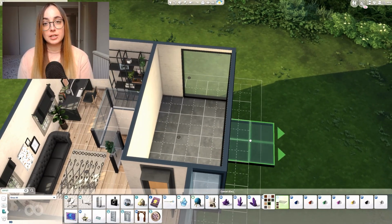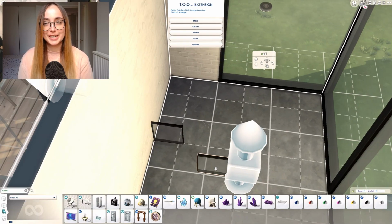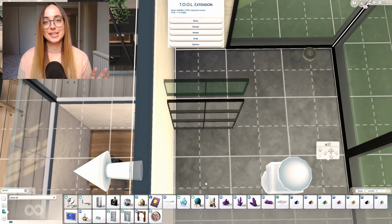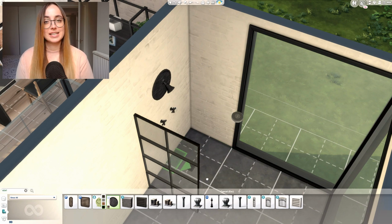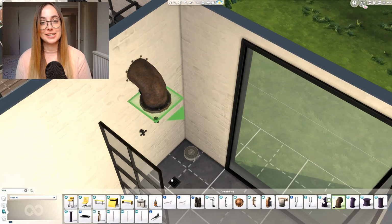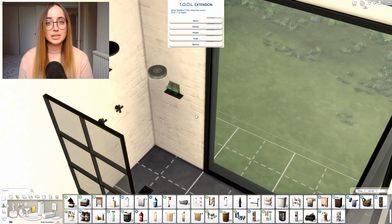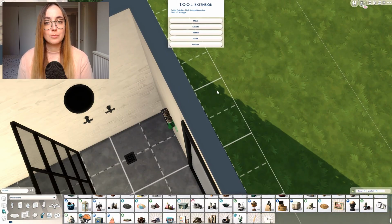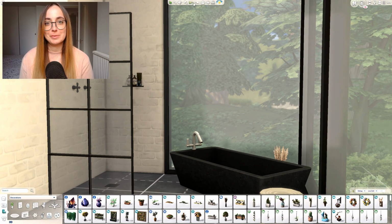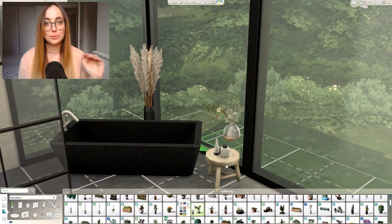Also in the kitchen I used a lot of Cottage Living clutter. I get confused with the name. Cottage Living, yeah. But anyway, I used a lot of clutter that comes with that pack, especially for the kitchen. Like I always say in every video, I am obsessed with that kitchen clutter. I love all the little details like the pots, the jug, the little jars that come with this pack. They're just perfect for decorating kitchens of any sort. They don't have to be country kitchens purely.